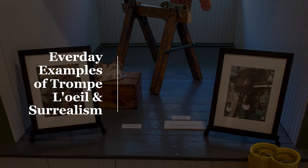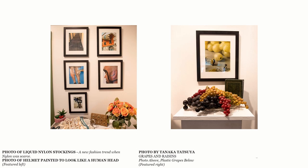In our final room, our curator chose to show everyday examples of trompe-l'oeil and surrealism to better connect and engage the viewer's experience with the exhibition shown today. Shown here is a selection of everyday trompe-l'oeil occurrences. We have a photo of liquid nylon stockings, a very popular and new fashion trend when nylon was scarce during World War II. A photo of a helmet painted to look like a human head, and an infamous photo by artist Tanaka Tatsuya called Grapes and Raisins.